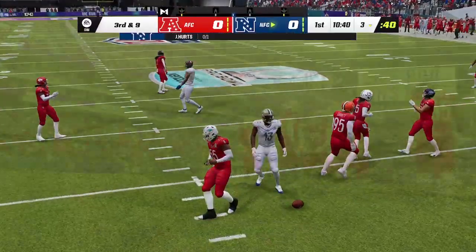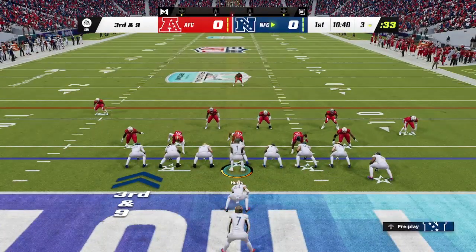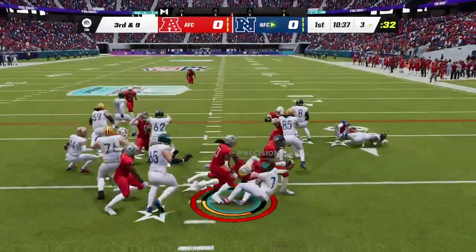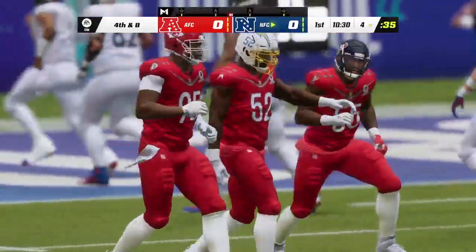Now, meanwhile, a pass that should have been intercepted, but it winds up falling incomplete. Facing the prospect of a punt from their own end zone, they need some cushion. Let's see what they can do on 3rd down. And he's going to be taken down shy of the 5-yard line. Just a 1-yard pickup there, and it'll be 4th down.